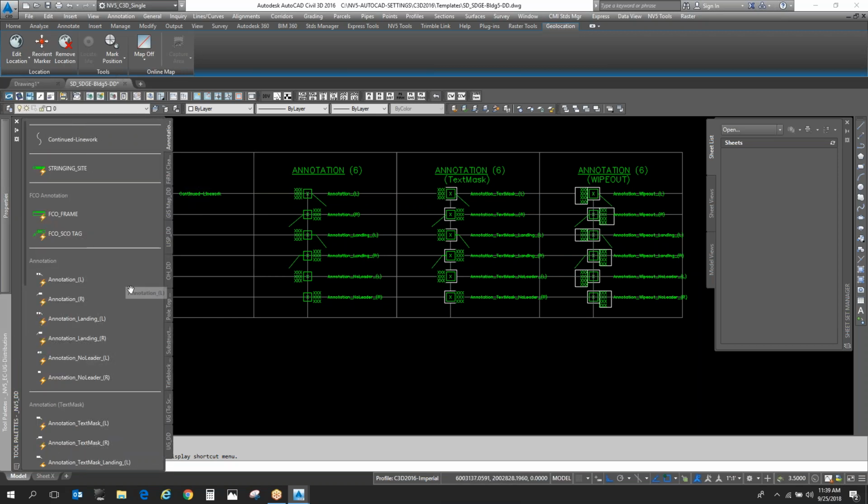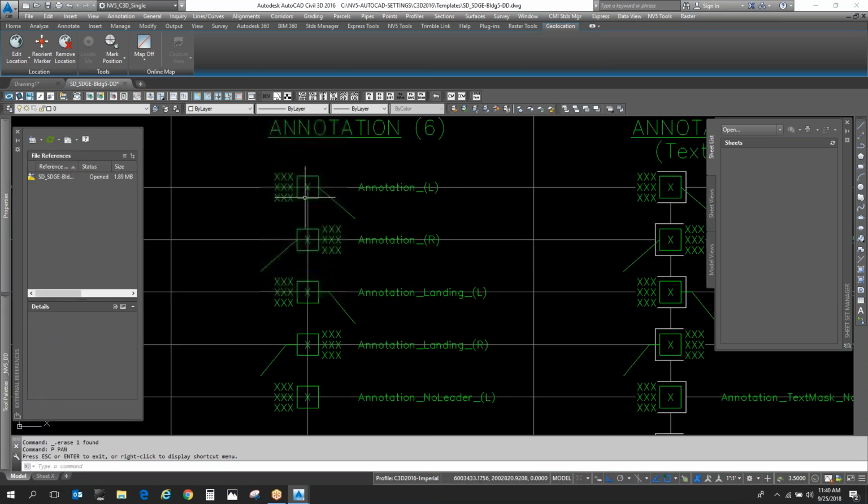So we had a lot of different iterations of this block. If you look in your tool palette now, it's been updated as well. This list used to be a lot longer, right? You'd have, I think, about 12 different blocks for each iteration of annotation, text mask, and wipeout. So how did we accomplish this?